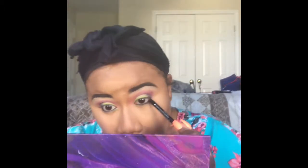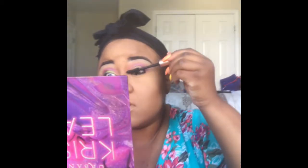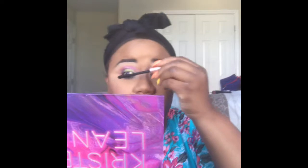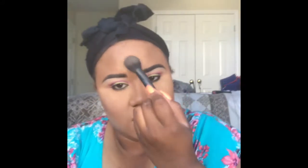Alright, next I'm using the Revlon Colorstay eyeliner to line my lower lash line. Now, I really love this eyeliner because it's so dark and so creamy, and the cool thing about this eyeliner is it has two ends. One end to actually apply the liner, and the other end is a smudger on the side, so you can smudge the eyeliner out. Then I just went in with the L'Oreal Voluminous Mascara, and now I'm taking the Maybelline Master Chrome Highlighter in Molten Gold and highlighting my face.